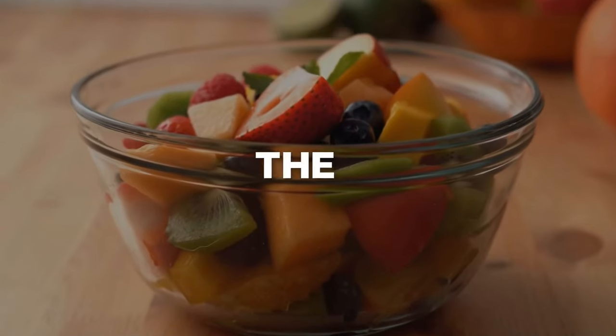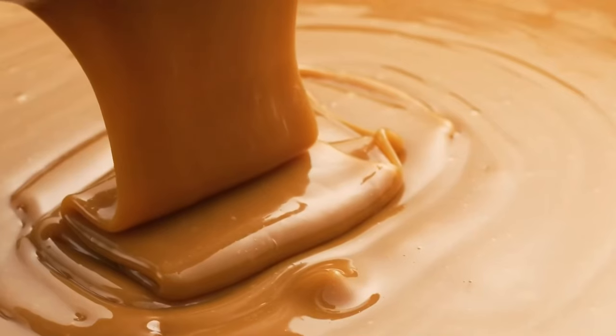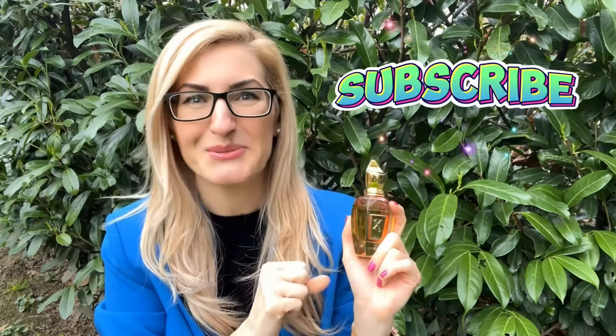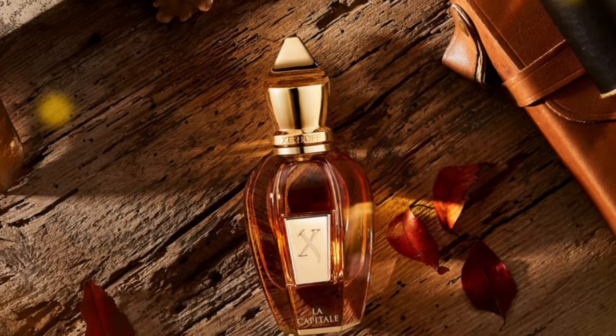The first category is sexy fruity bombs. The first fragrance is Xerjoff La Capitale. This fragrance has strawberry, caramel, a little bit of peach, saffron, and some leather. But don't be afraid of that leather. This is so appealing to anyone, and it is a mood booster for me. It smells like luxury, youth, and it is stunning. La Capitale from Xerjoff.